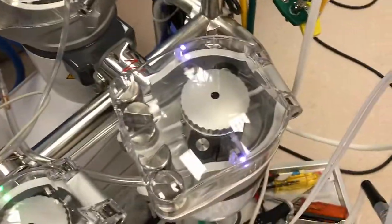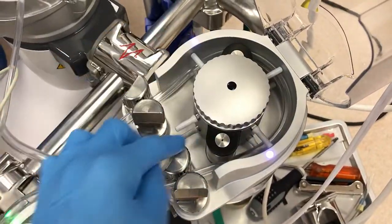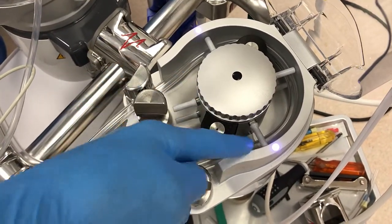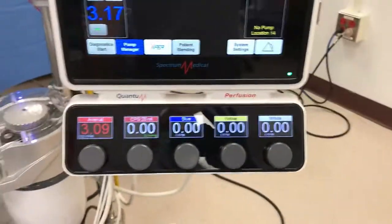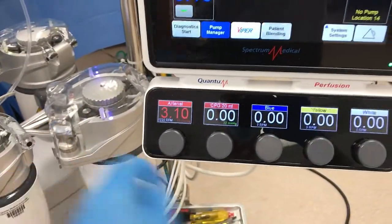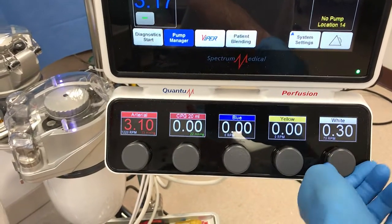This is a roller head pump. A roller head pump takes a piece of tubing, runs it through the raceway, and there's a little wheel here that can roll, and it squishes that tubing and pushes things forward. We control pumps like that with knobs like these. So this white knob here controls that pump over there, and as you see when I turn this knob, that pump starts to spin.